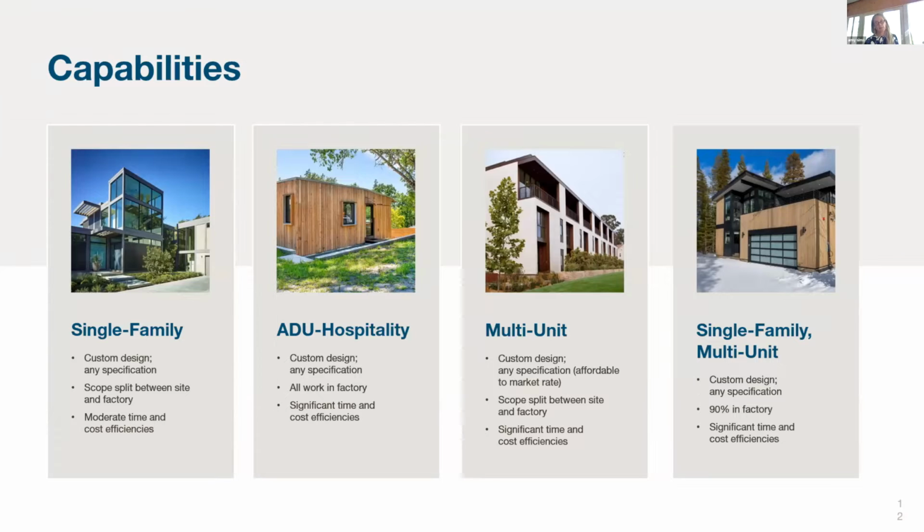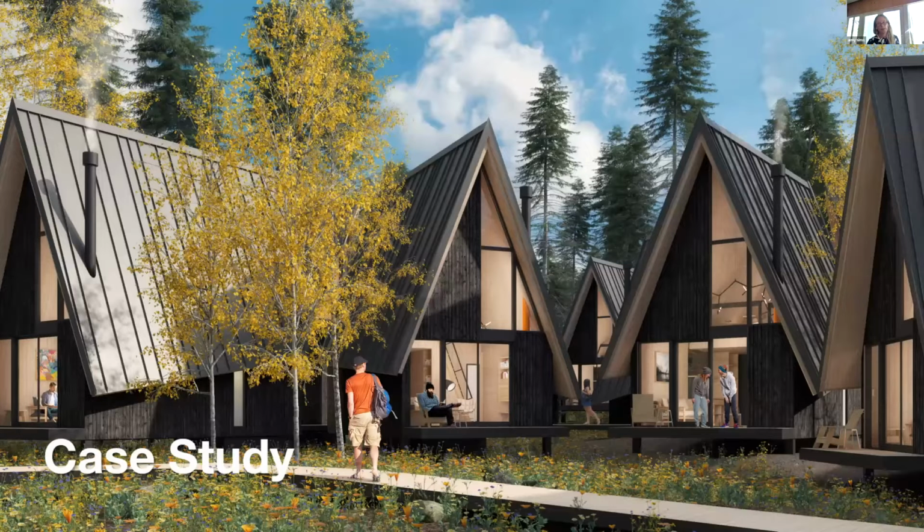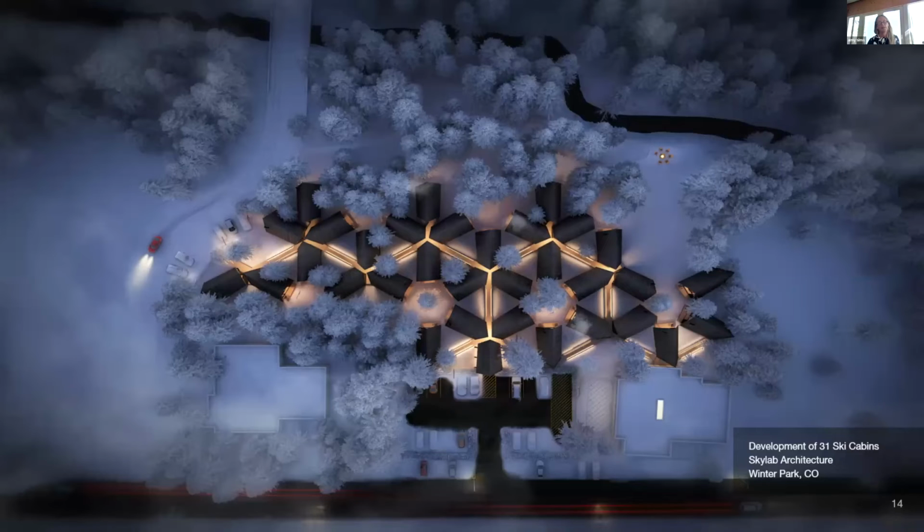Our flexible system allows our capability of building all different project types, from single family, ADU, multi-unit, as well as multifamily. So very quickly, I wanted to show you this case study that consists of 31 500 square foot A-frame ski cabins.